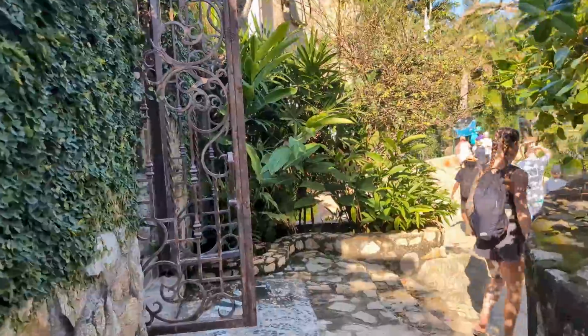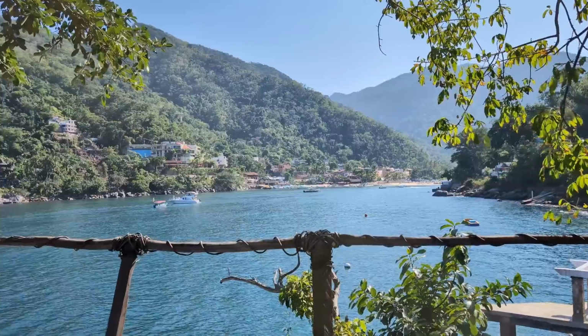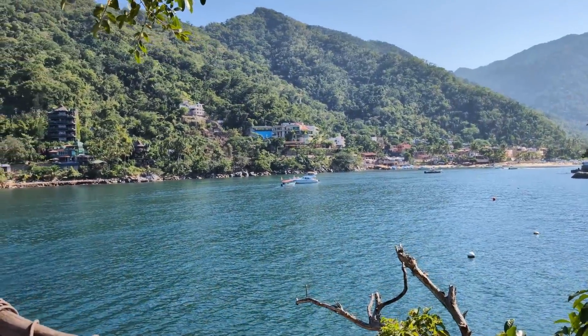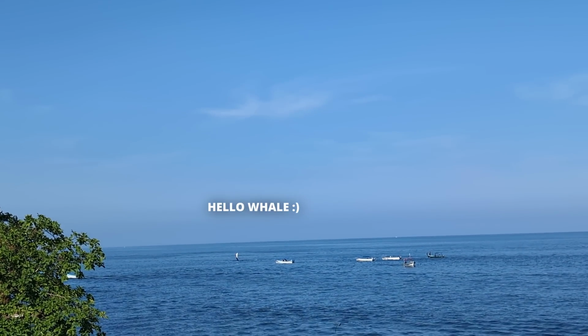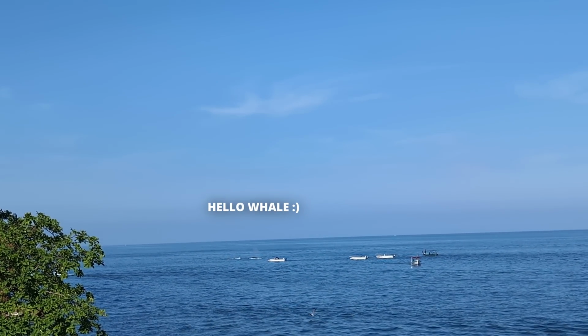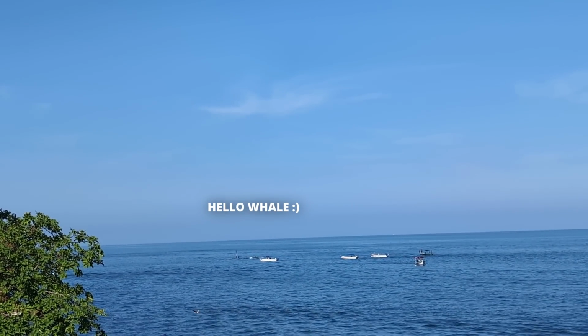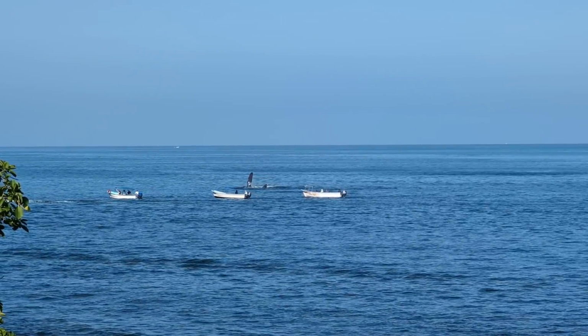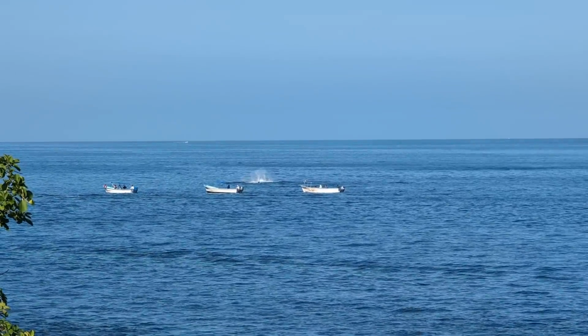A little further past the map is a great outlook at the mouth of the cove. It's a great spot for photos, and we even saw whales waving at us in the distance. Wow. Oh, nice flipper. Hi, everyone. Aww. Nice wave.